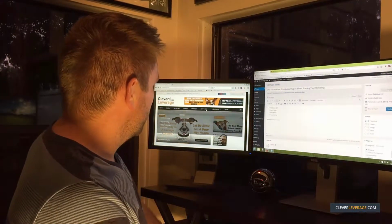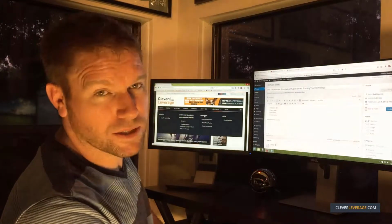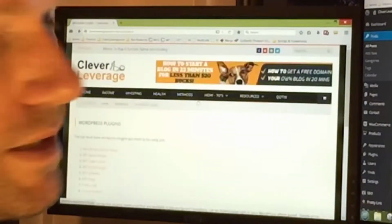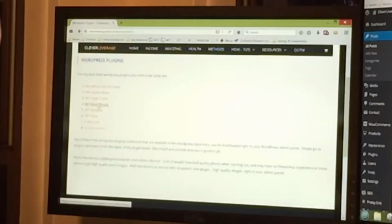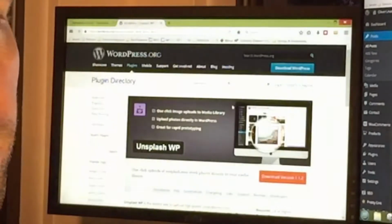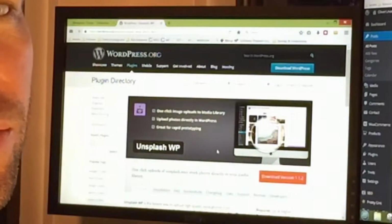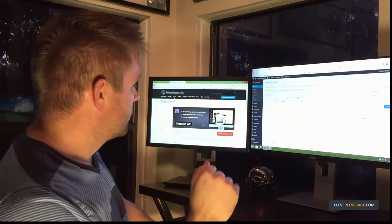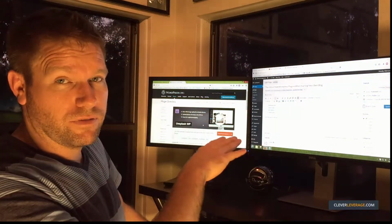Also, if you go to cleverleverage.com and you go to resources and you go to the WordPress area, there should be a WordPress plugins area with a couple of more. These are some quick tips. One is called WP Stock Photos or Unsplash WordPress. These are bonus ones right here. They're not part of the original 4. This will give you direct access to stock photos that you can upload directly into your WordPress blog. So you don't have to go somewhere, find free stock photos, download them or whatever. You can do it directly from within here.